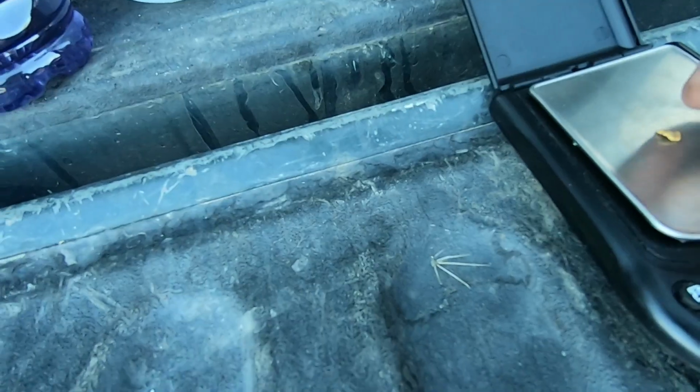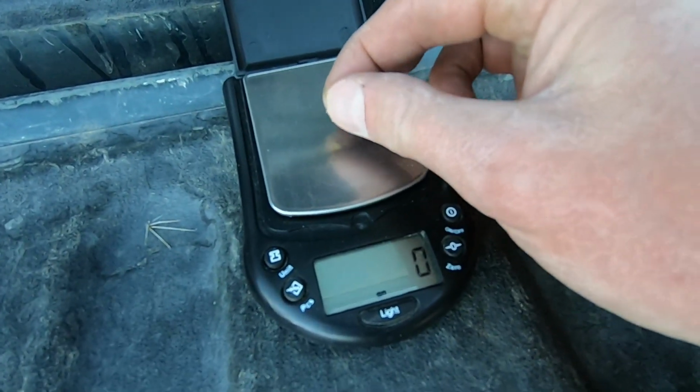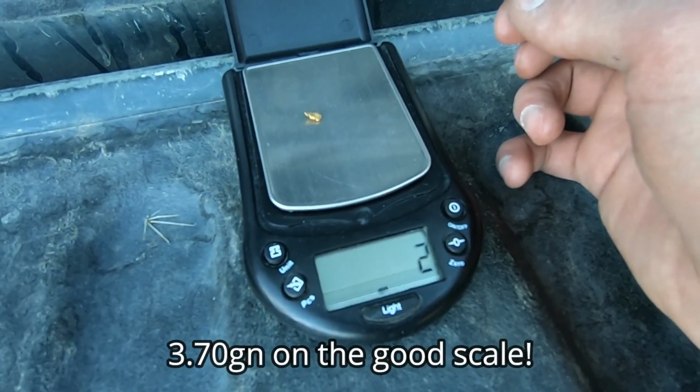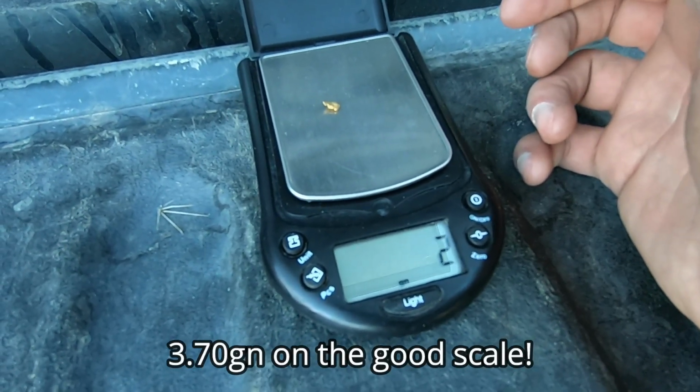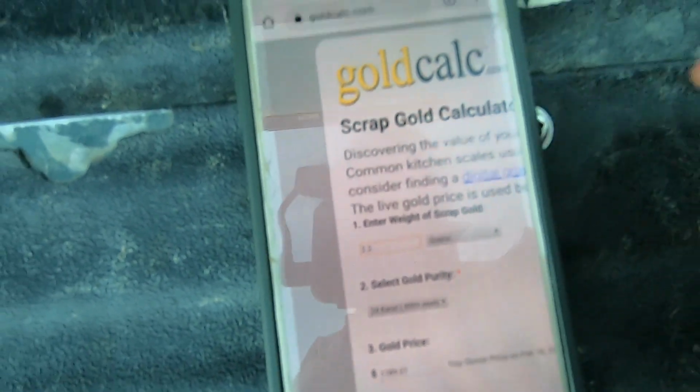show for it. Well, let's weigh this bad boy up and see what it is. The wind's goofing with our machine here. All right, let's try again. It's jumping between 2 and 4. So it's probably 2.5, 3. All right, I'm gonna guess that thing's right around 2.2 grains. We're gonna calculate its value just for fun.